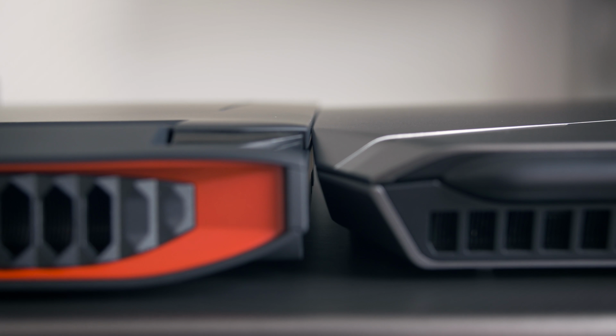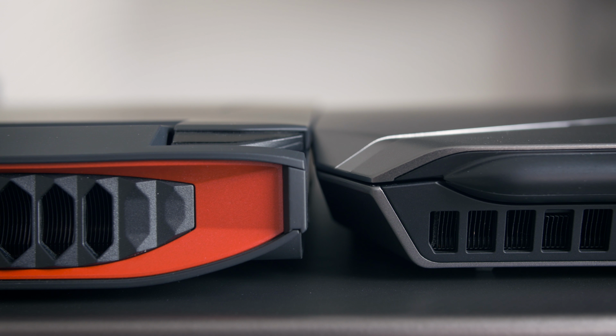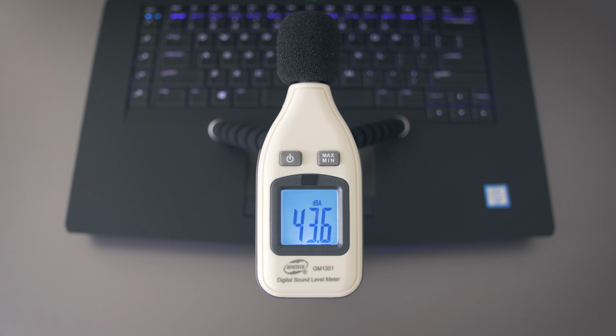But the general theme is that thicker laptops like the Alienware and the Predator tend to have bigger fans, so they tend not to come on as often as the thinner laptops. But when they do spin, they're just as loud.